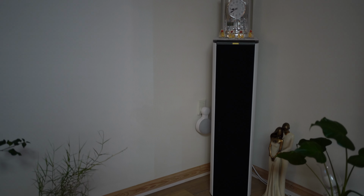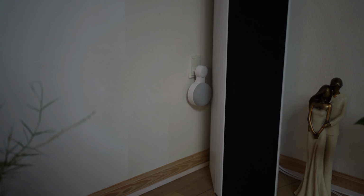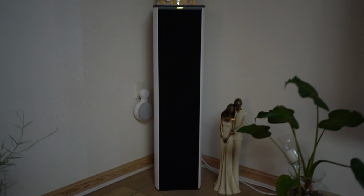I actually have that across every single room in the house. But yeah, let's just have a look at them. So in this corner, I do have the Google Home. This is actually the Nest one I have in the corner, so I can always hear it, which is really nice. So yeah, let's just go upstairs and have a look.